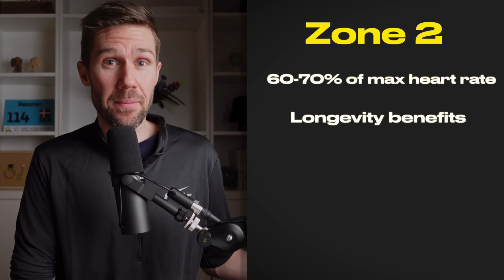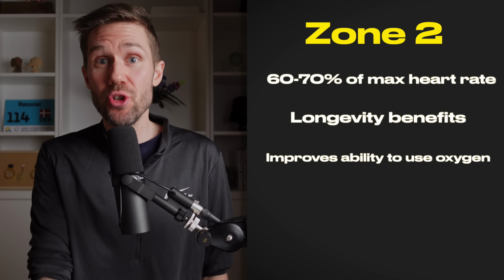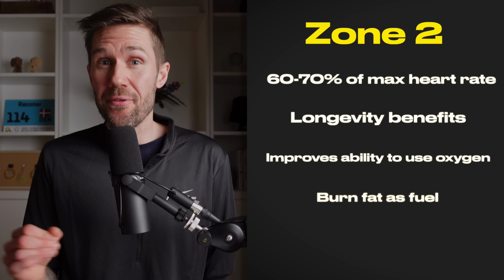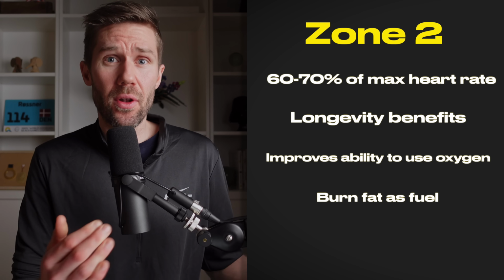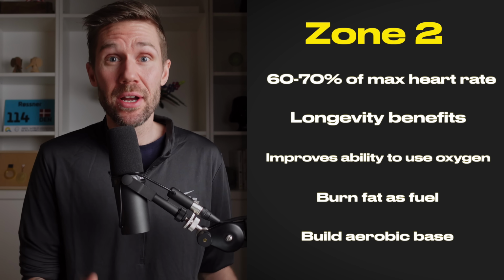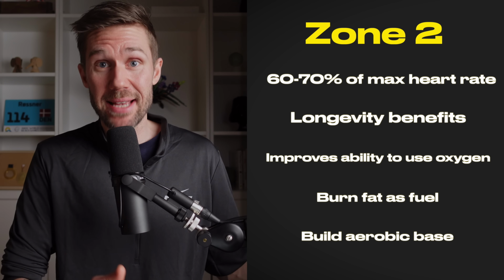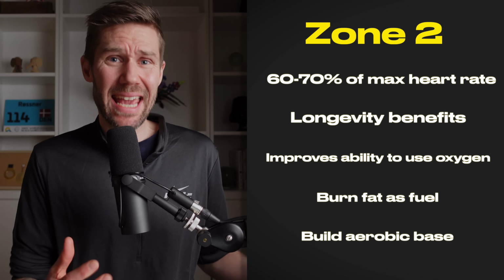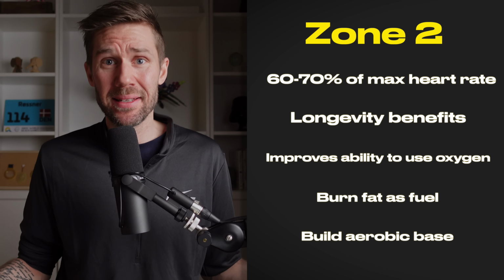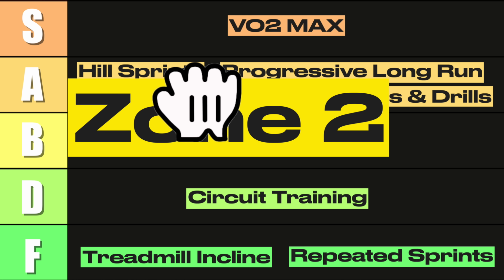But if we look aside from that, Zone 2 training improves your oxygen deliverability and your ability to use that oxygen. It also trains your body to burn fat as fuel, which is essential for long distance endurance. Finally, it helps build your aerobic base, making it easier to recover between workouts. It's best suited for long distance runners who want to increase their capacity of going longer. The downside is that it can be overused and it has to be balanced with speed work or you're going to hit a plateau. But Zone 2 runs are 100% S tier, but it should not be the only workout you do. And there's something even better that I'll show you in a second.